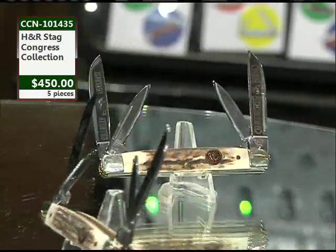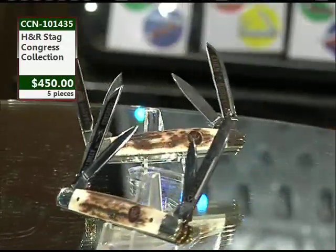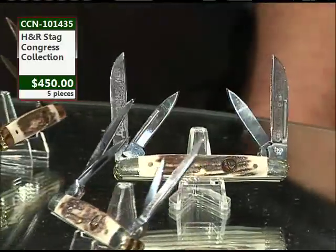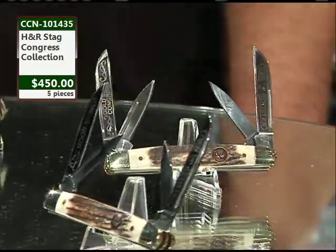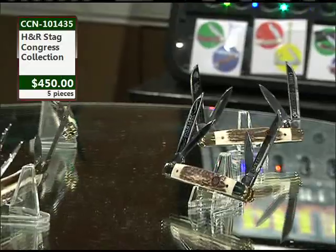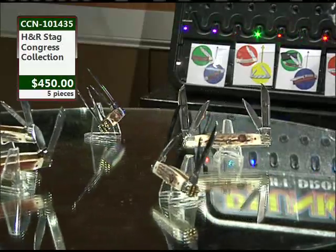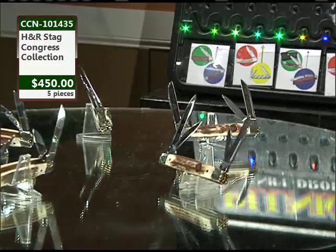Every one of these has etching on the master sheepfoot and the opposite sheepfoot blades. You've got Moonshiner, Gold Leaf Congress, Coon Hunter. Oh, I like that one, Coon Hunter Congress. Let's see what else. The Hillbilly Congress. And let's see, Bob, I can't read the tobacco. Yes, Tobacco Congress. Retail is $800. Hillbilly Congress been selling like crazy too. These are $800 retail. That's $160 each. We're going to sell the 5 of them for $450 to you.